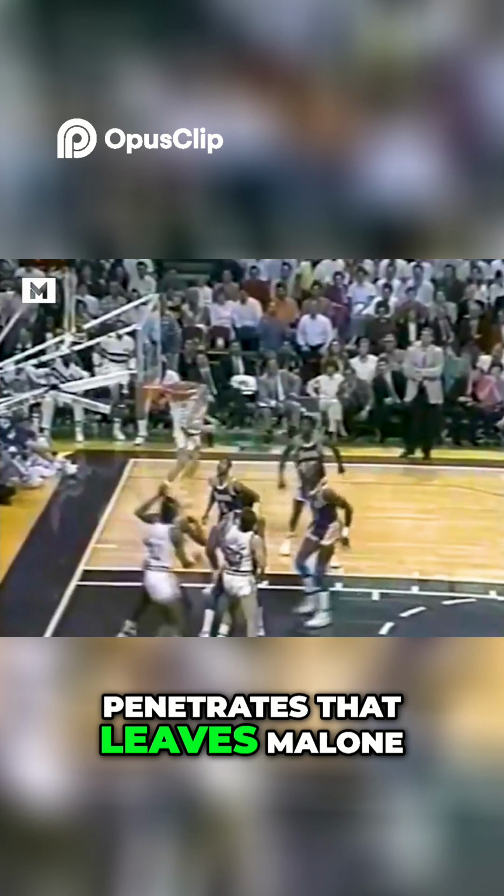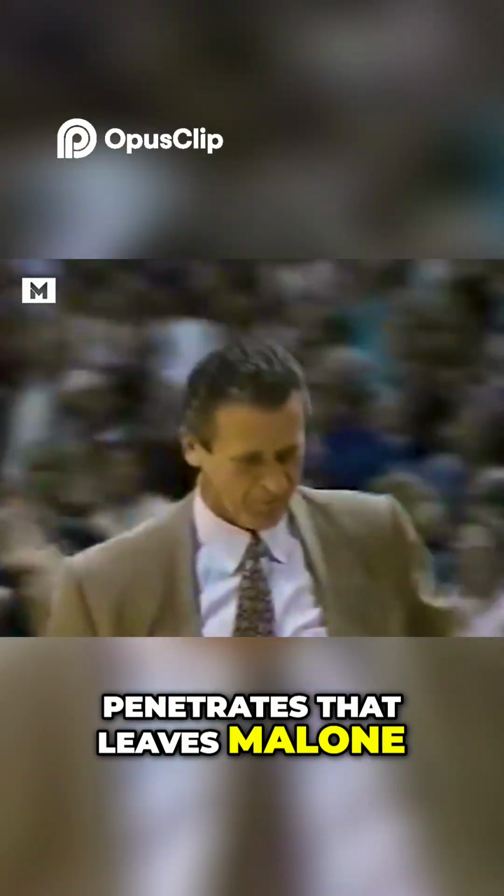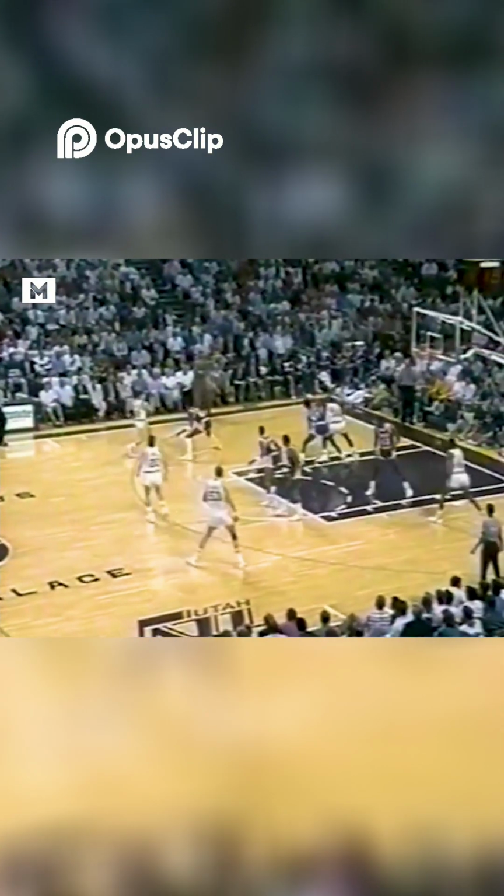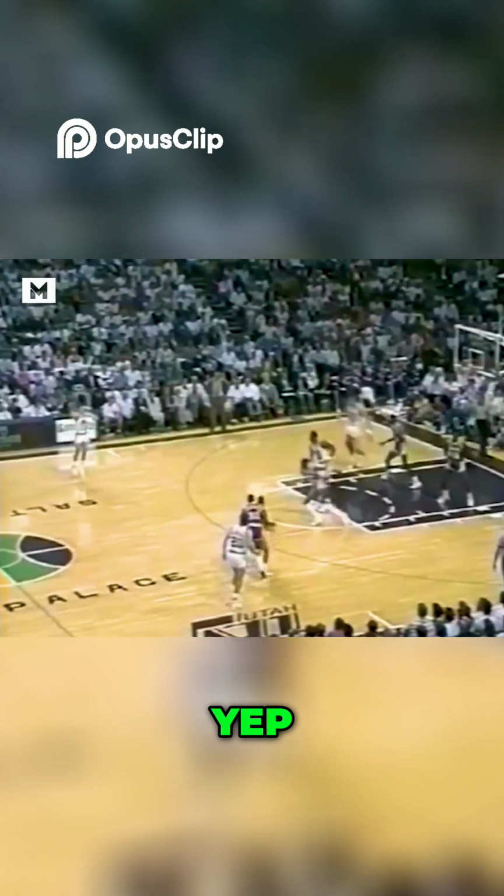And right now, Stockton penetrates. That leaves Malone by himself, and he is doing it. He has 21. Out by Eaton. It's a 2-on-1. Malone takes it himself. Here comes Stockton. On a drive. Won't go. Tip. Good. Stockton went single. Malone again. Malone. Yep. Stockton again.